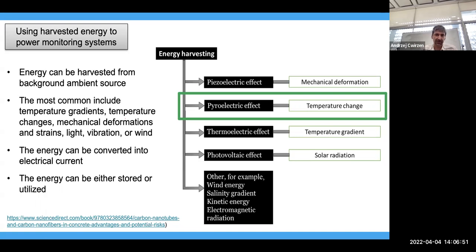If you have a temperature change, let's say from plus 20 to plus 40 and back, you can produce an electrical current from it. You can also have a thermoelectric effect. In this case, let's say you have an element which has a gradient of temperature. You could imagine, for example, one pillar of the bridge. The foundation of the pillar is immersed in water, which normally has a much lower temperature, and the upper part is exposed to sun. Then you can have a 20, 30, even 40 degrees difference constantly between those two parts, and this could be used to utilize the thermoelectric effect and produce electrical current.